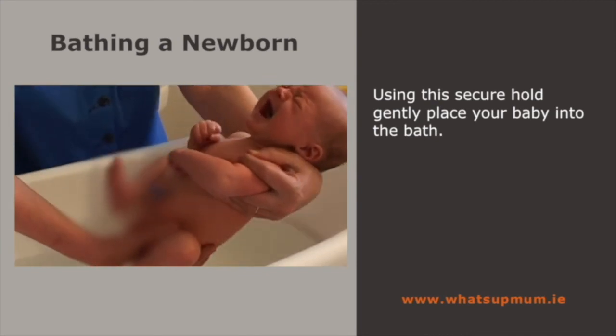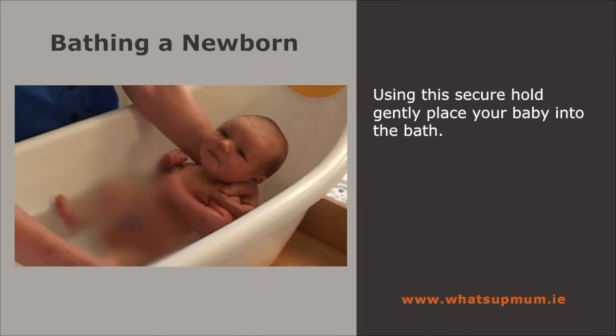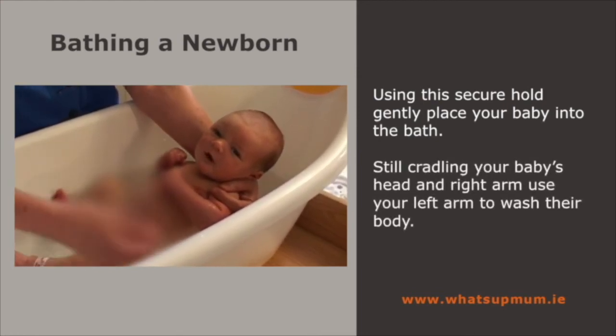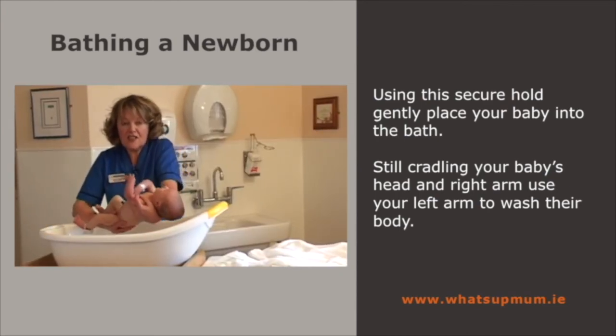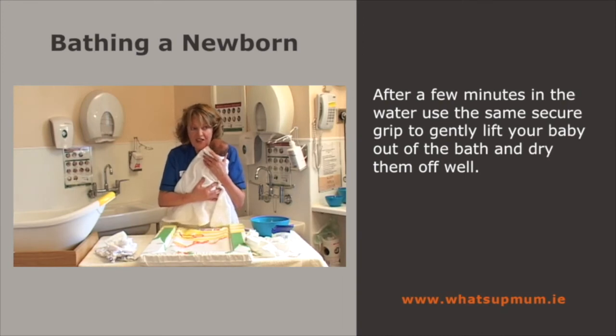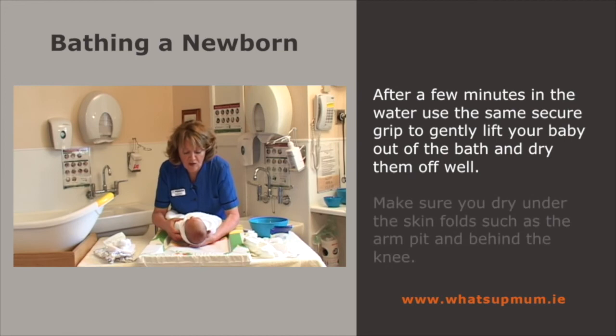Now, nice and gently, you're going to let the baby into the bath. If the baby's enjoying it, of course, just leave them in for a little while. Babies are very used to water from being inside, so they love the sound of the water. I'm going to lift the baby out again. Now, you see, I'm lifting the baby out nice and gently. So you settle them down, give them a little cuddle. Settle them down, and then you're going to dry the baby off well.